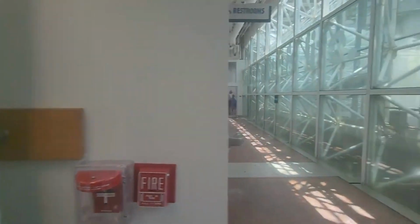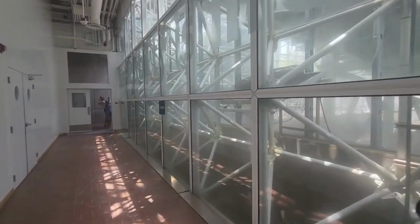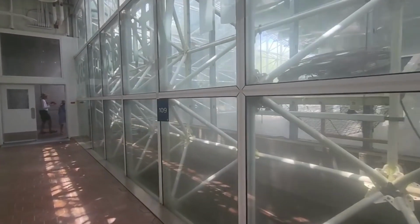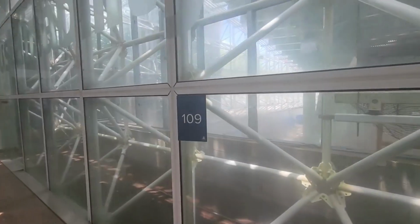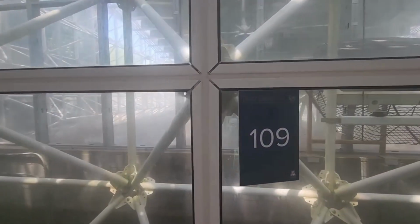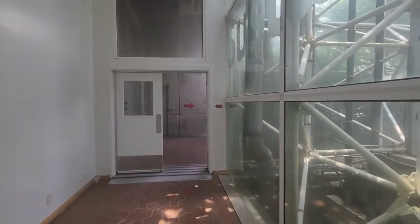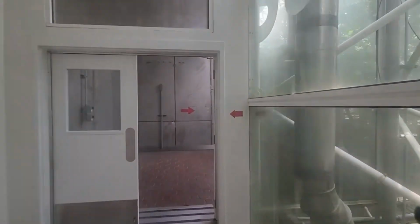I wonder where I go. Oh, there's 109. All right. There's the tourist stop. And again, I'm underneath that sloped, dip slope thing. All right, I see big red arrows. Let's follow the big red arrows, instead of the yellow brick road.